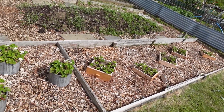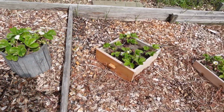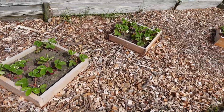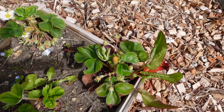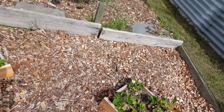So the front end of the allotment, we've got our strawberries. So in drawers, strawberries. Flowering up nicely. There's even a strawberry developing there. All is good there.